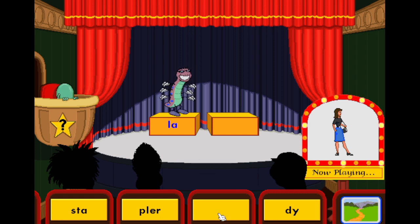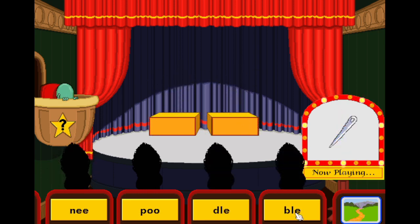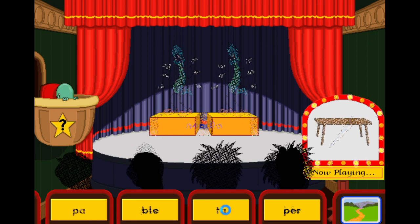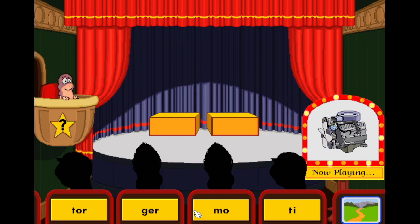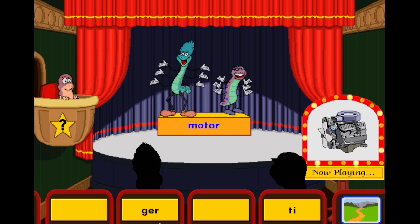Introducing the word lady, lady. Introducing the needle, needle, ow. Let me introduce table, table. And now, the word motor. Motor, motor.